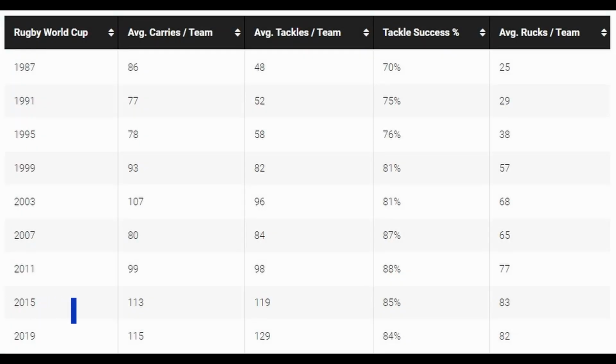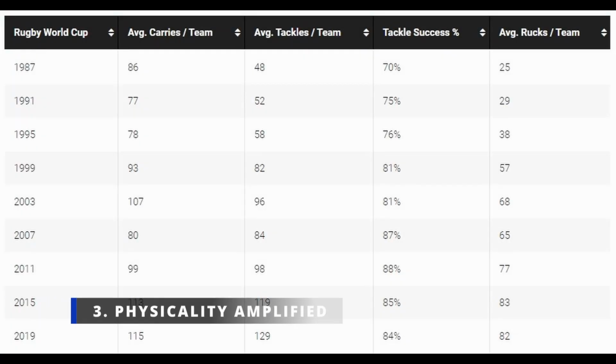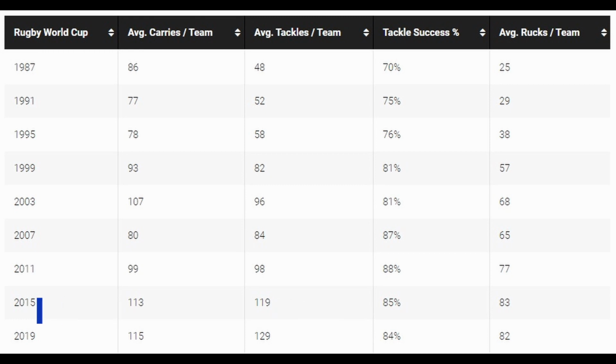At number 3, physicality amplified: tackles, carries and rucks. The evolution of players' physicality echoes the evolution of the game itself. The average present-day player weighs as much as or more than a heavy player in the 1980s and early 1990s. Modern players also boast greater fitness levels, allowing for high-intensity games with longer periods of continuous play. This has had a direct knock-on effect on the product we see on the pitch.